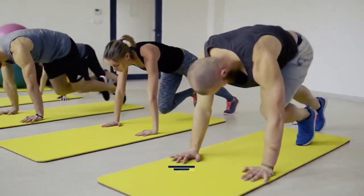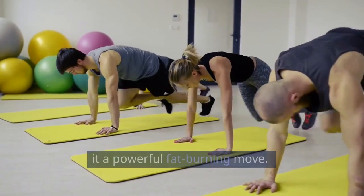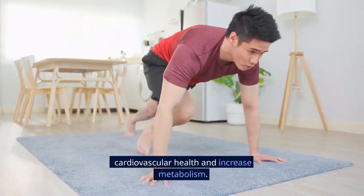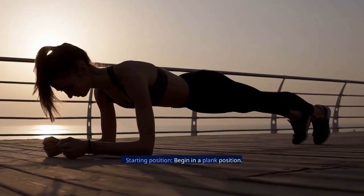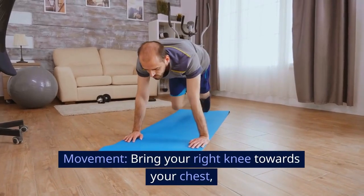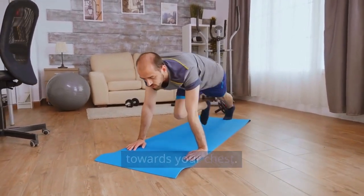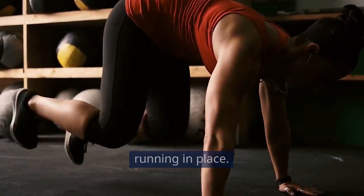Mountain climbers. This exercise combines cardio with core strengthening, making it a powerful fat-burning move. The Mayo Clinic highlights that exercises like mountain climbers help improve cardiovascular health and increase metabolism. How to do it? Starting position. Begin in a plank position. Movement. Bring your right knee towards your chest, then quickly switch to bring your left knee towards your chest. Speed. Perform this movement quickly as if you're running in place.